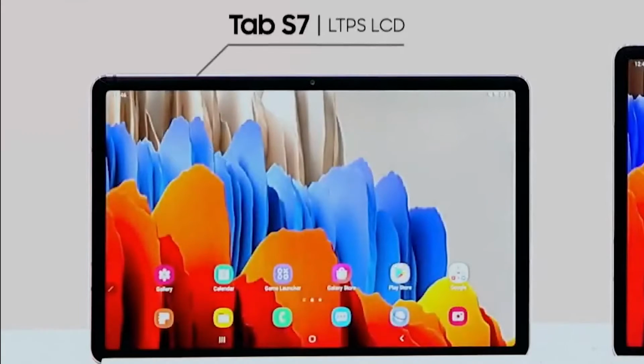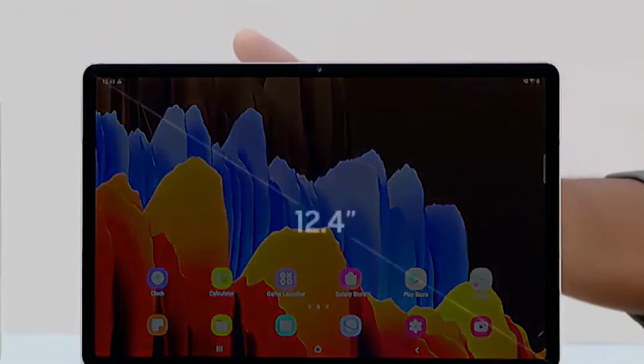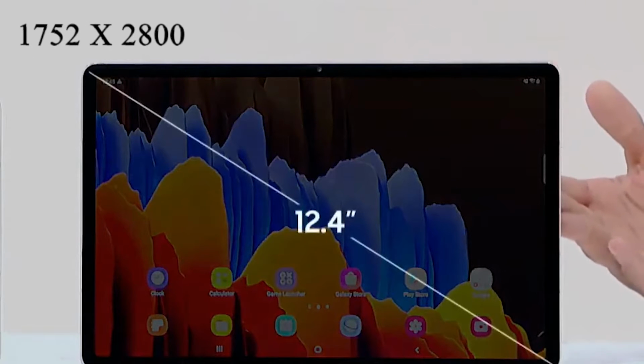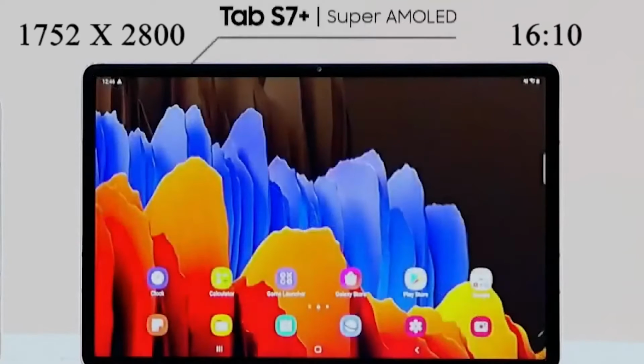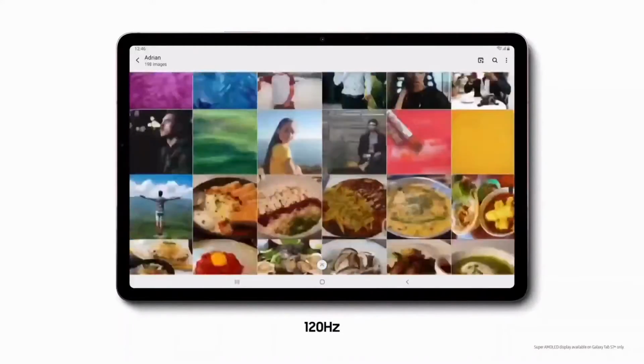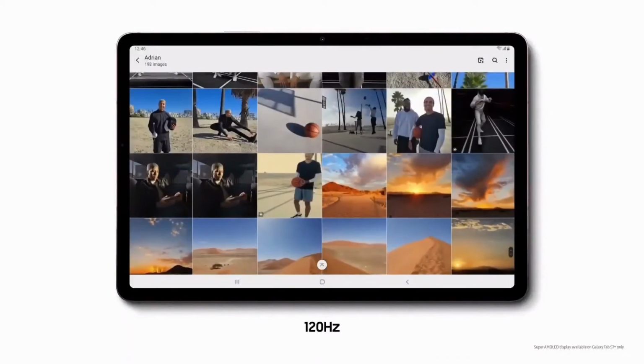Offering a stunning 12.4-inch AMOLED display, it's incredibly bright and bold, with a resolution of 1752x2800 and an aspect ratio of 16:10. That means it's a little shorter when using it in landscape, but you're unlikely to notice too much. And both slates offer a 120Hz refresh rate, which makes animations and inputs feel buttery smooth.